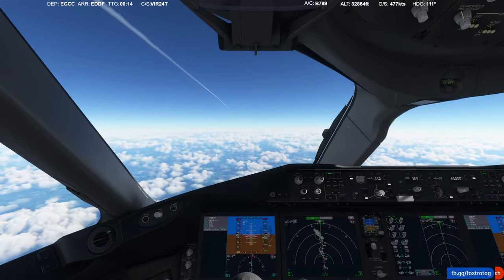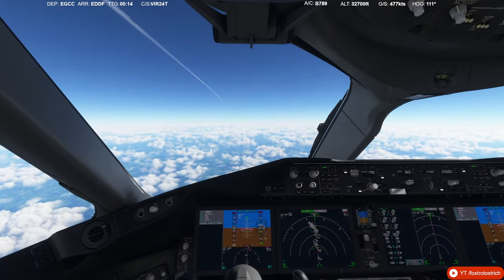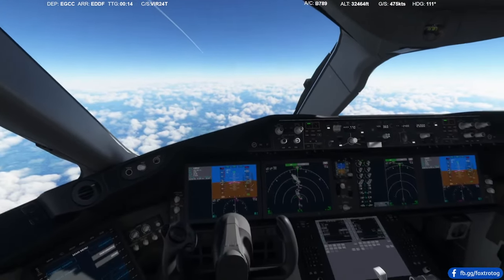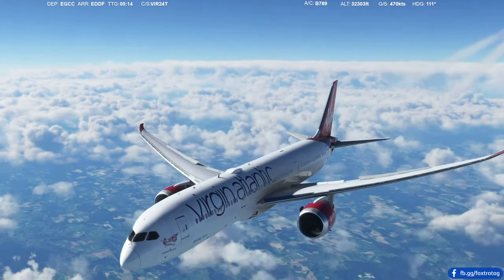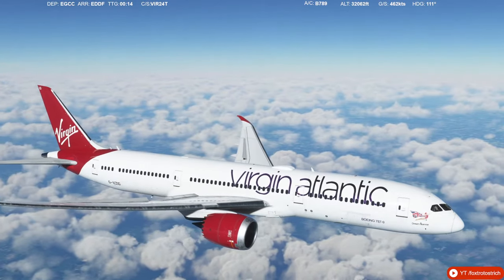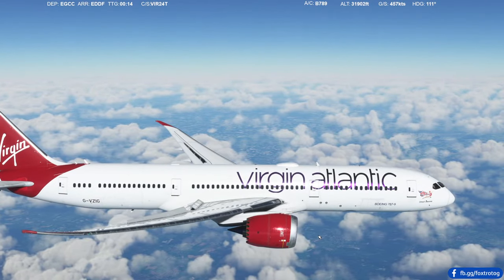290 or less, Virgin 24 Tango. Might need a bit of drag for this. Yeah, let's get a bit of drag in there. Oh, the shadows. Possibly, yeah. Direct ARMUP and descend to reach flight level 110 at ARMUP, not to recover.